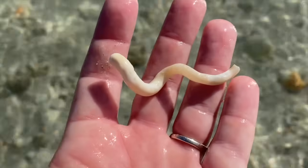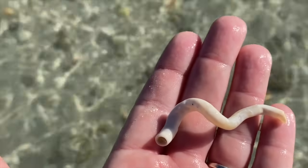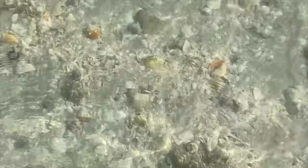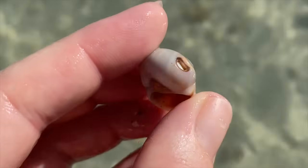A worm snail. I kind of like the way that the worm snails look when they're mixed in with all the other shells, so I do tend to pick up a lot of them. Oh, little moon snail. Excellent. Oh, now see, this was so interesting.